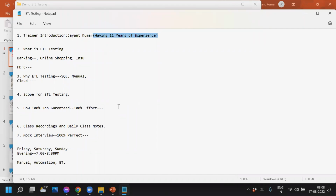People will just finish the course and leave you like that, and they will not even finish much of the course. Many of the people are complaining like that, and I'm getting 3-4 calls every day saying they did not get a job. But I'll make sure that if you give me your 100%, you will get an IT job for sure.